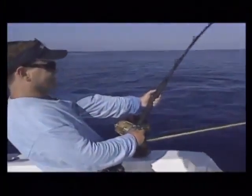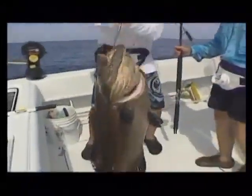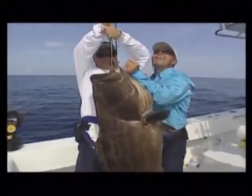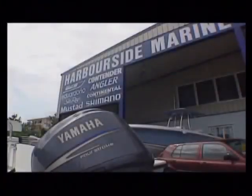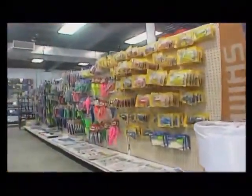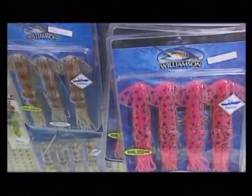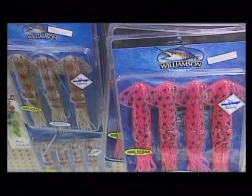Not that small. He's growing. Ian Rademacher is no stranger to Sportsman's adventures. He has put us on an awesome tuna bite, and he's got a grouper hole you won't believe. Ian's business, Harborside Marine, is located right on the water in downtown Nassau. It's one of the finest and best-stocked boating and fishing stores we've ever found.